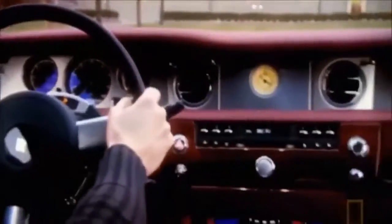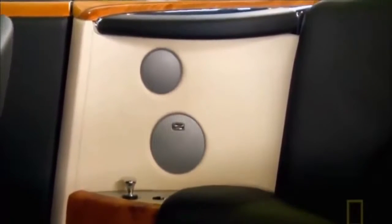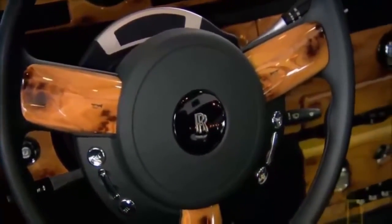But it also offers state-of-the-art technological goodies, like a fiber optic illuminated starlight headliner, a 15-speaker, 9-channel, 420-watt, commercial-grade Lexicon sound system, a shift-by-wire 6-speed automatic transmission, and lots, lots more.